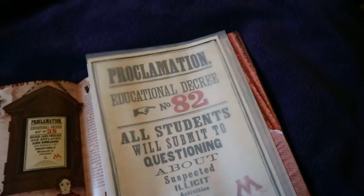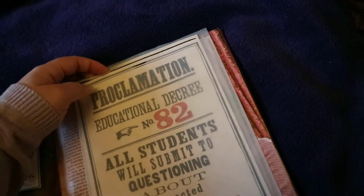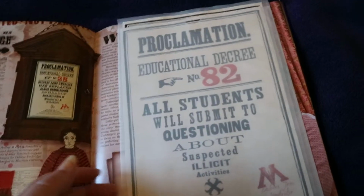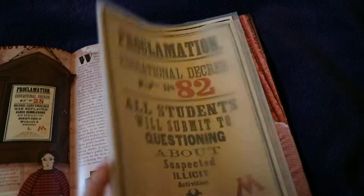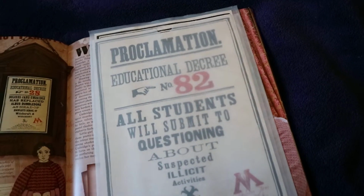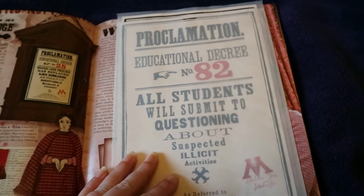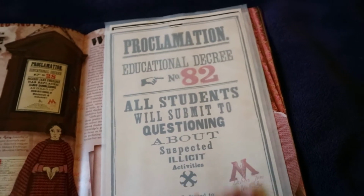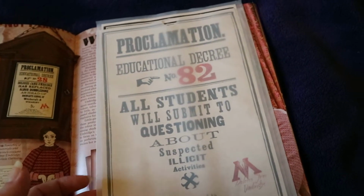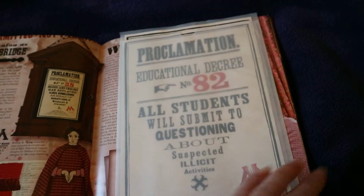We have some proclamations, and there's more than one in here. Again, these are going to be really hard to get in and out. You see, last time I pulled them out, I didn't get them quite in right. So I'm not going to pull them out, but you get more than one in here. You could actually pull these out and make them into posters if you wanted to put them up around your room. I think that's really cool. And yeah, the little Dolores Umbridge stamp there. But yeah, you get more than one and they're really cool. I really like them.